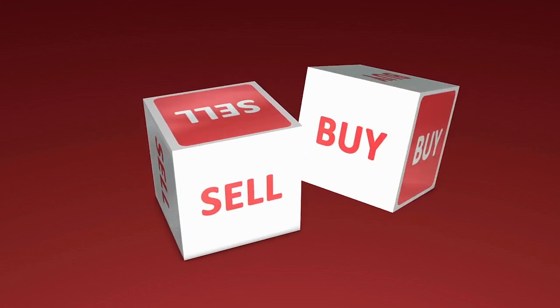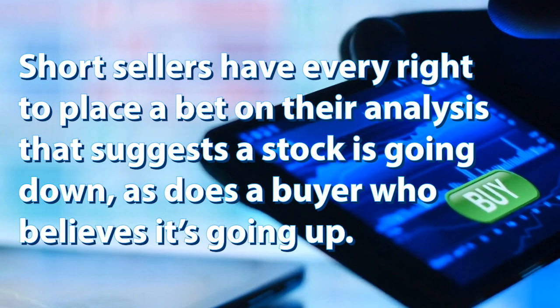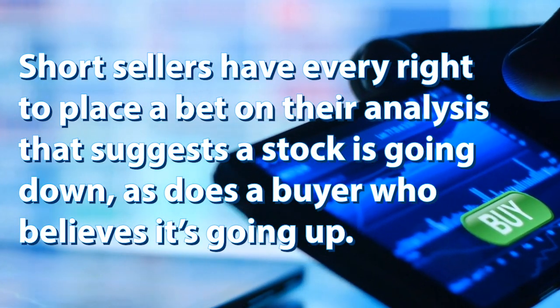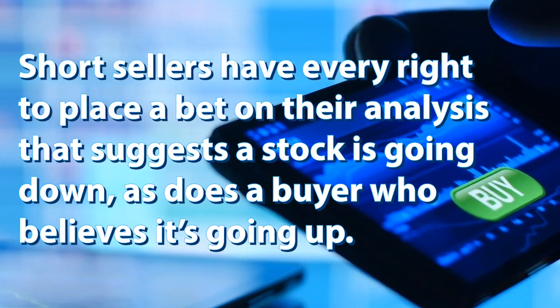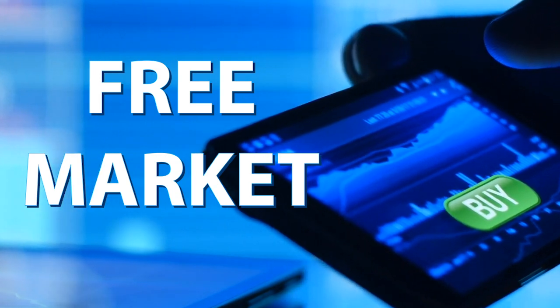Now, markets consist of buyers and sellers. Short sellers have every right to place a bet on their thesis that a stock is going to go lower, just as much as a buyer has a right to place a bet on their analysis that a stock is going higher. That's called a free market. Short selling isn't for everyone. You need to understand and be able to handle the risks, but it can be an effective way to make money in a bear market, to hedge your portfolio, or just bet on a stock you expect to head lower.